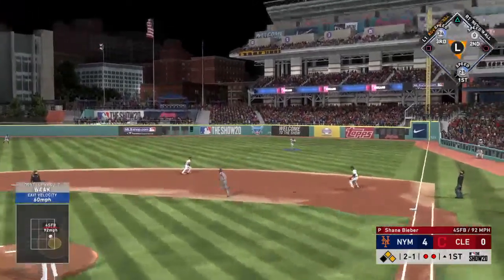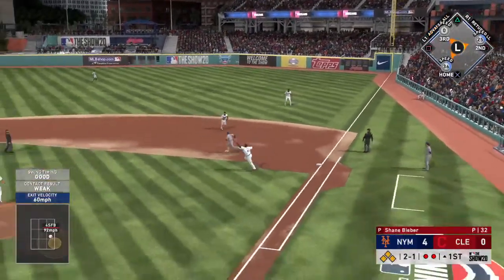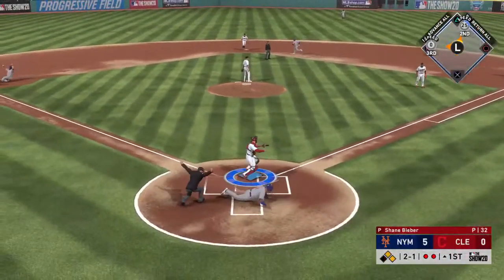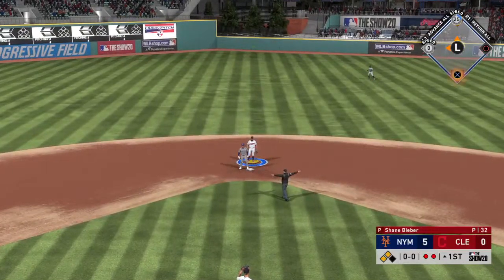Now here's one hit in the air to the right side. Oh, and he misses it. And a relay to the plate. And not in time as the run scores. And he'll get in there safely.